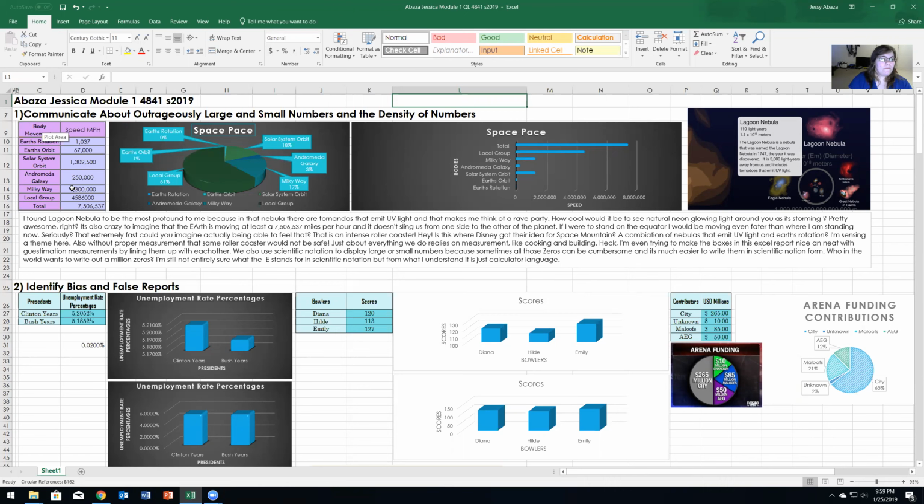Making these made the data numbers over here seem so much smaller. Let's take the local group, for example. We see 61% of our pie chart is this local group. Well, when we come over here and look at the number, that's a pretty big number. When I look at that, I think, actually, I don't even really know how to say that, and I need to get better at looking at numbers in the millions and billions. It's the same way with this bar graph.